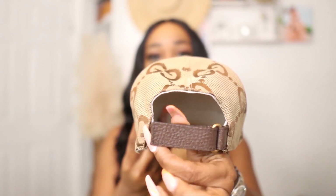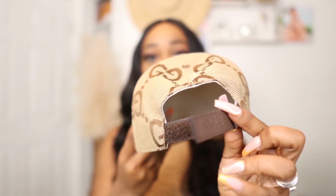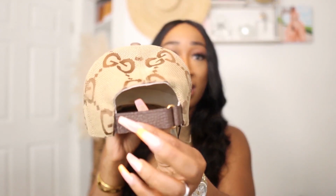I was actually going for a size small, and the SA told me no way I'll be able to wear a size small, especially when you have like weaves on or you have hair on. You can't wear a size small. I already put some makeup in here, but that's okay. It does have this Velcro right here that you can adjust to make it a little bit bigger or tighter.